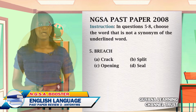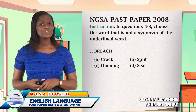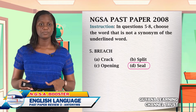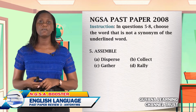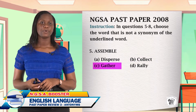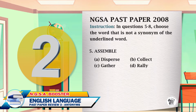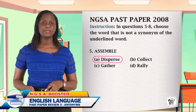Have you ever heard the term being used, where something has a breach? Well, it's usually referring to a crack or opening in something. So, boys and girls, the opposite of breach would be D, seal. Number 8, assemble. We are again looking for the word that is not a synonym of assemble. Our options are A, disperse, B, collect, C, gather, or D, rally. Definitely, the opposite of assemble would be A, disperse.